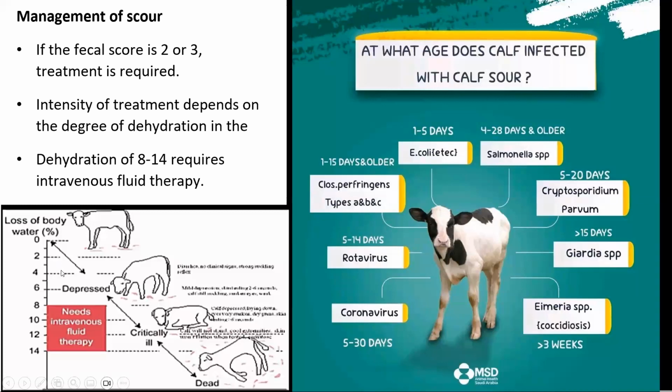0 to 6% dehydration will have minimal clinical signs, but from 6 to 8, the calves become depressed. And then anything from 8 to 14, this requires fluid therapy. So for you to treat the cause of neonatal diarrhea, you need to identify the causative organism.